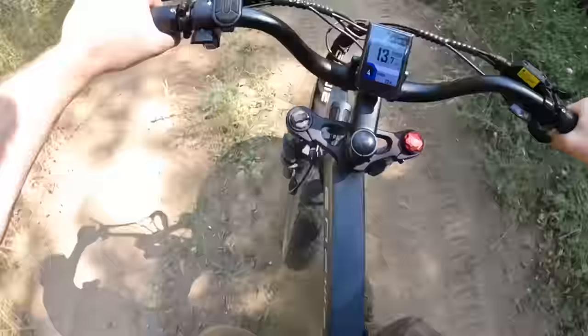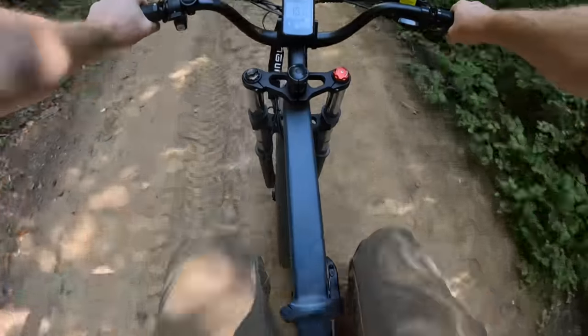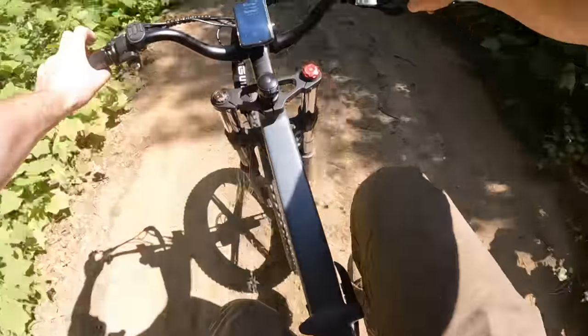This thing's awesome. I can tell that motor has a lot of power. It makes pedaling uphill super easy.